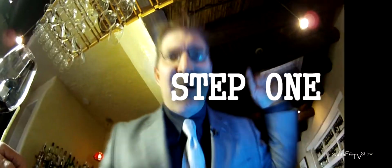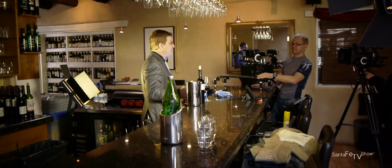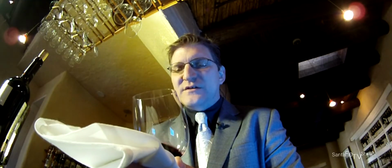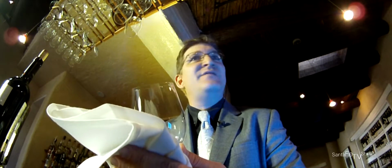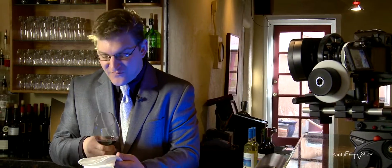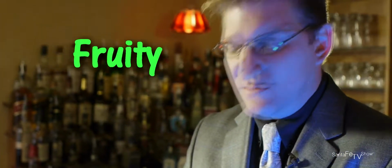So, step one, we're going to do what we call the visual inspection. Remember that when we look at our wines, we don't hold them up to a light, we don't put them against the sun, we hold them down at a 45-degree angle against a white surface, okay? And we look into the center of that wine, the center of that circle that we create, and we give that color a name. So for reds, we like to use fruity, garnet, fire truck, blood, brick, all kinds of ideas.